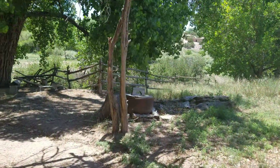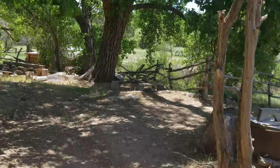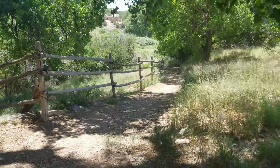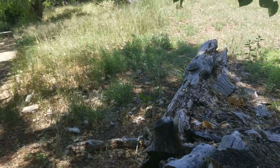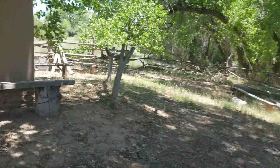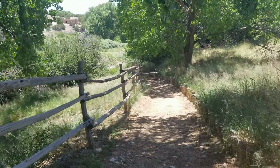Okay, there's a little trail down here, maybe. Interesting. I think this is a trail. Looks like it. Yeah. I don't know what that is. I'm not sure. A lot of places to sit here, in case you get tired of walking. I never seem to tire of walking.